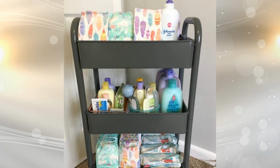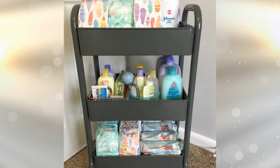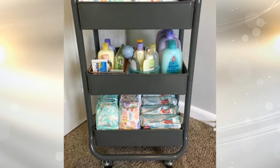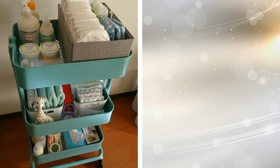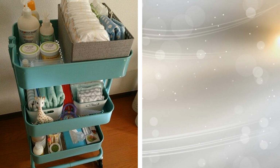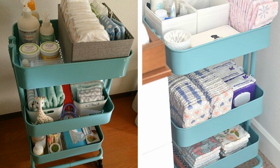18. Rolling cart with baby items. Babies require a few different items, from diapers to creams and pacifiers. Their items will quickly overtake the rest of the room when you least expect them to, but not if you have one of these rolling carts in place. They hide in the corner out of the way and can hold any number of useful things. You'll have them all at your fingertips.